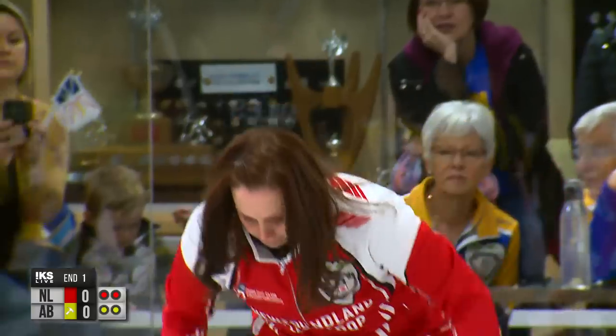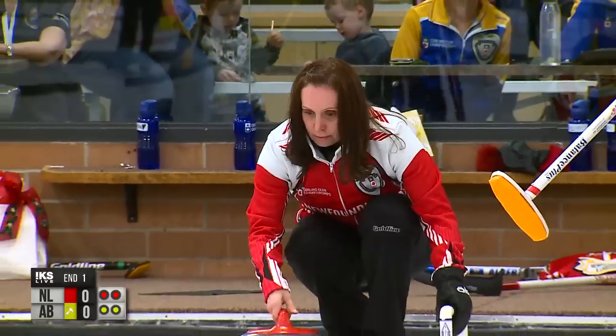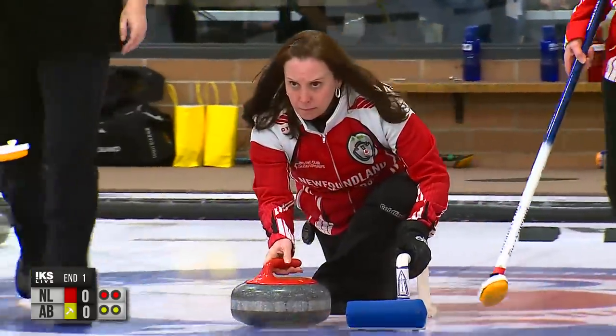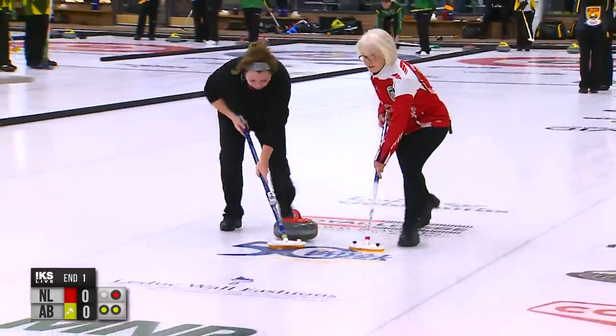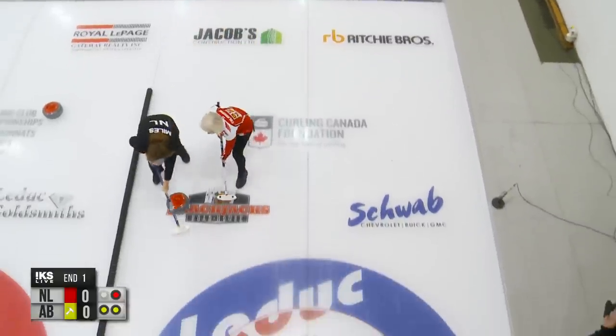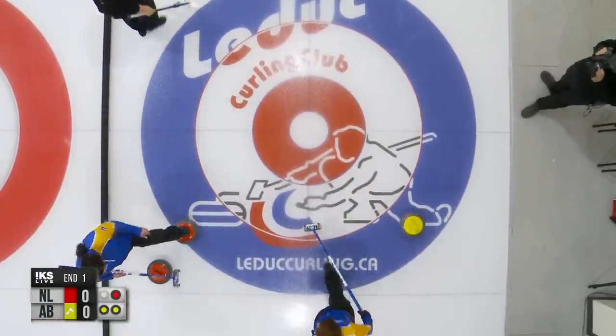You want to just hold them to two, and if you hope for a miss, maybe you can get a blank or a force out of it somehow. And so just wanting to keep it kind of clean here as she lets go. A little bit of directional curl here as it slides down, and she'll take it out. She'll spill her shooter, but removes the stone.